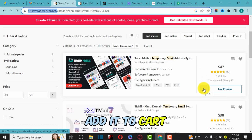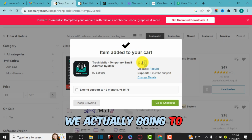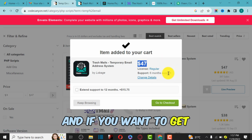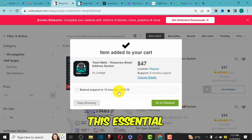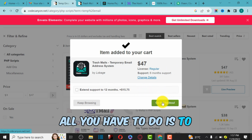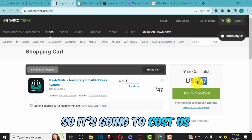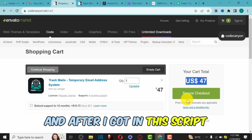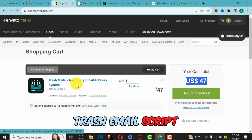So we are going to add it to cart. Let's add it to cart. And as you can see, we're actually going to pay $47 for this script. And if you want to get additional support, you can add this extension, but we don't really need that. All we have to do is go to checkout to actually buy this script. So it's going to cost us $47 for this script, and you can pay with your PayPal or your credit card to actually get this trash image script.